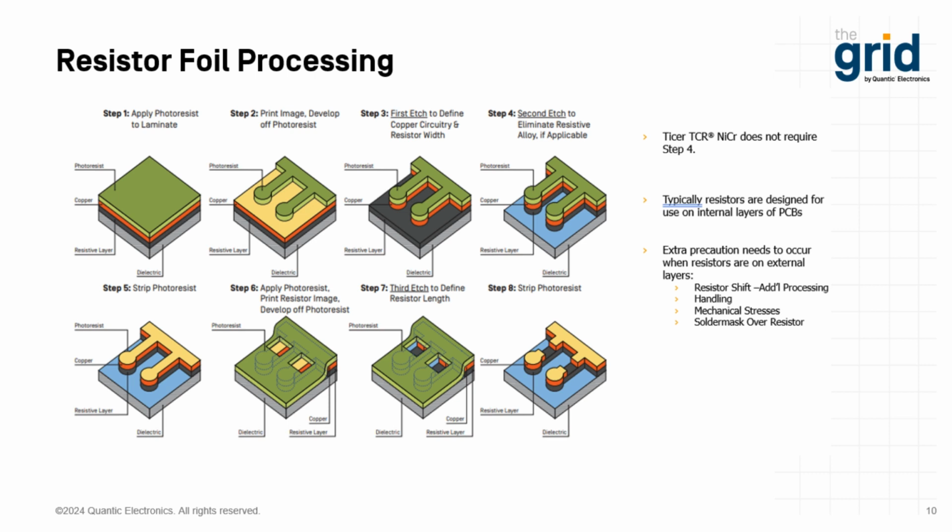In the case of the Ticer material, it's so thin and it's a nickel chrome that the copper sulfate, the copper chloride, typically takes all of the background resistor material away. So you can skip that additional step. Then after the background resistor material is removed, we strip the photoresist and we start the process again. Put the photoresist down, but now when we expose it, we open up the window where we want the resistor to be. Okay, and then we'll go through an alkaline etch.